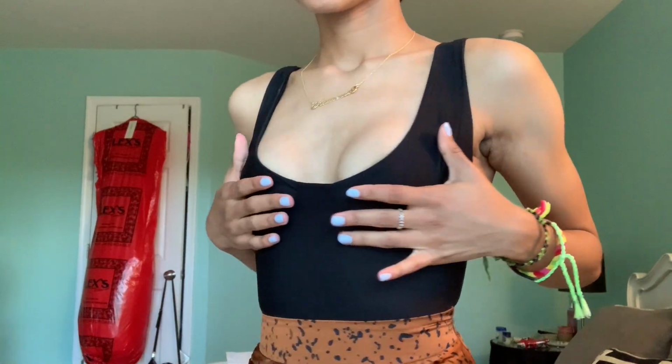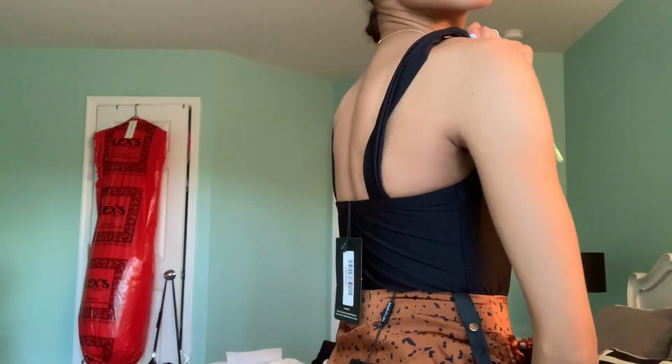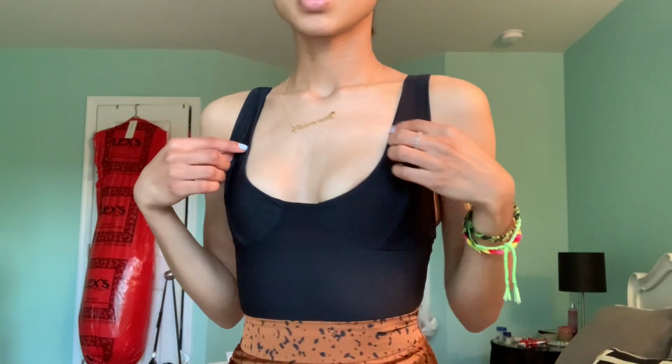This is a size 0. This is the top on. That's the back and the straps. The top does fit, and so does the hat. Yeah, I like this. This is cute. It fits how I want it to.